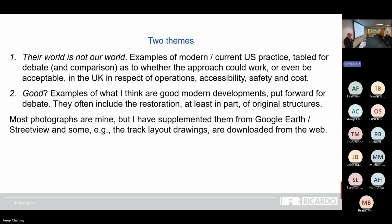Most of the photographs are mine. I have raided Google Earth and Street View. I've also raided, in a couple of cases, corporate operators' picture archives.